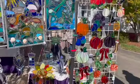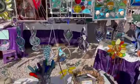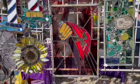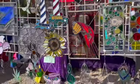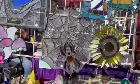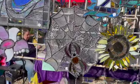I found this stained glass artist, and I loved these Halloween ones. So fun. As well as, look at this spider web. Oh my gosh, it's beautiful.